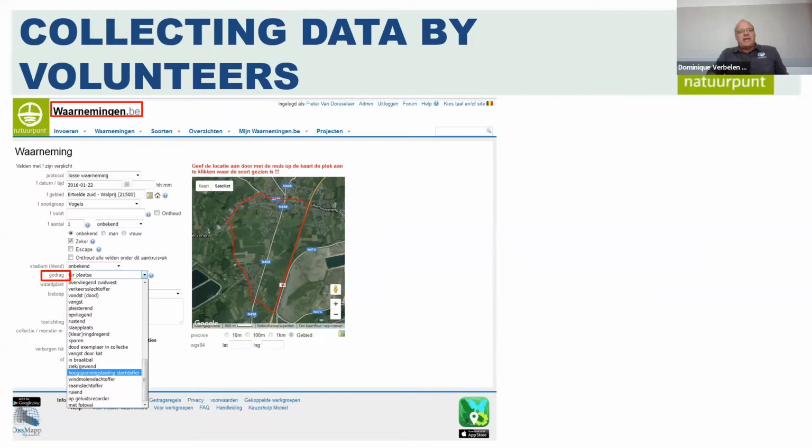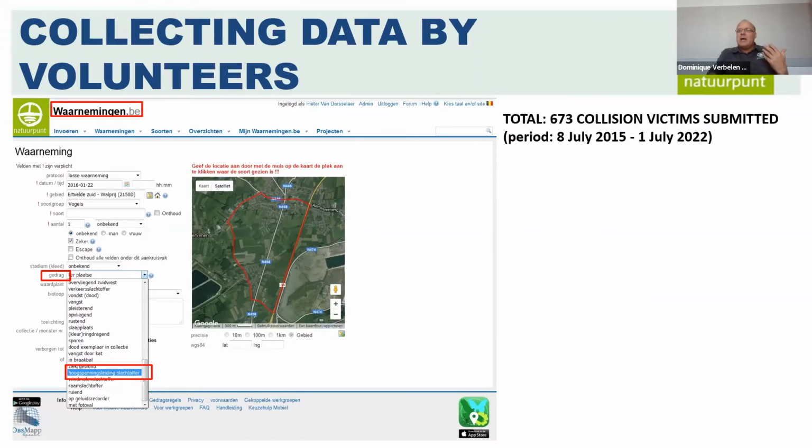And in that field of behavior, we did add one specific option, which is casualties caused by high voltage power lines. And through our newsletters, through our volunteers, through our many working groups, we made our volunteers aware of that new option within observation.org. And we got, between the 8th of July 2015 and the 1st of July 2022, 673 collision victims submitted by volunteers.